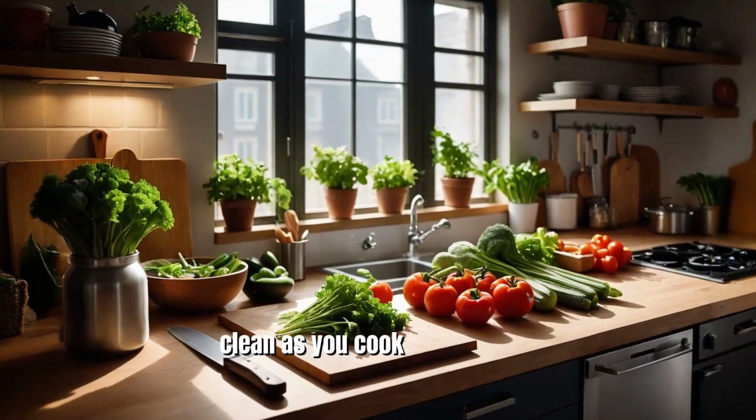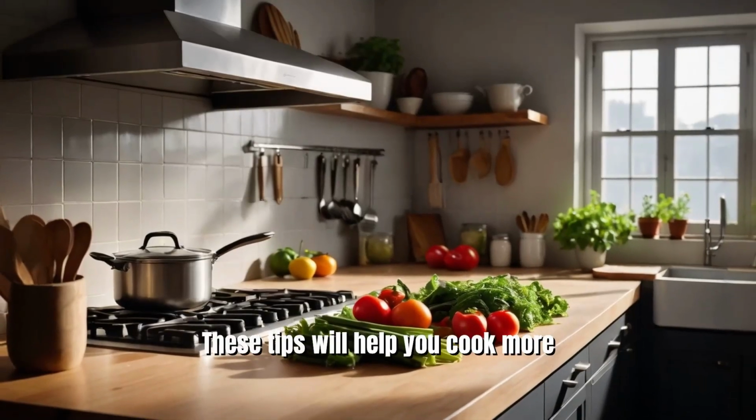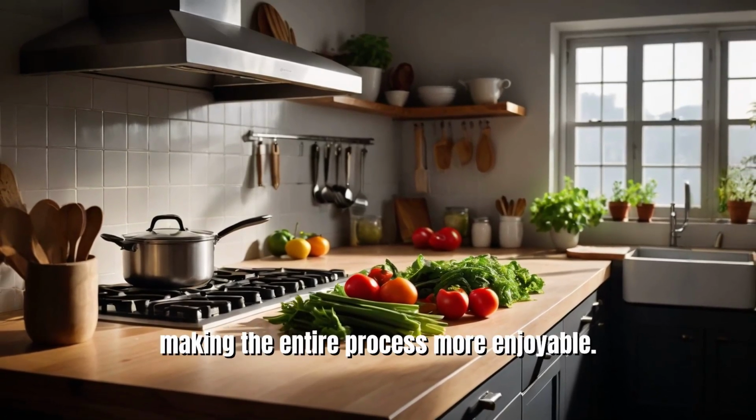Finally, clean as you cook to keep your workspace organized. These tips will help you cook more efficiently and with greater confidence, making the entire process more enjoyable.